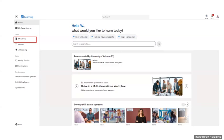As a reminder, compliance trainings and other trainings that are built in Edge will only be available to be completed in Edge, and courses accessed directly through LinkedIn Learning will only show up on your Edge transcript once completed. This is another reason that we recommend learners access trainings through Edge Learning.